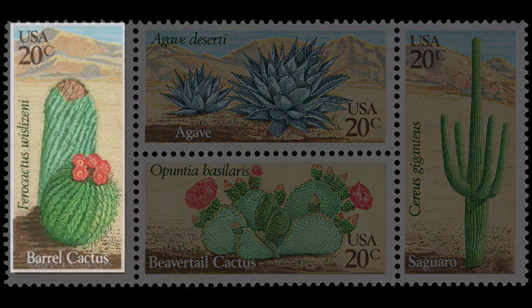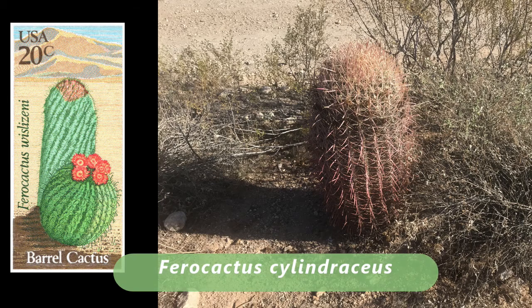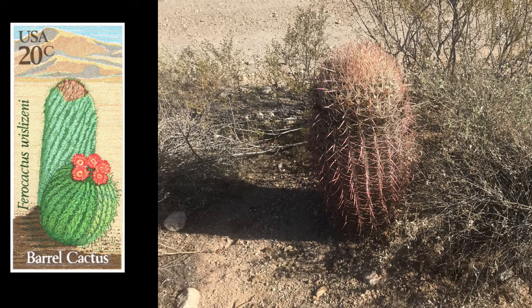The first of the stamps on the left features a fishhook barrel cactus, Cactus wislizeni. The fishhook name comes from the curved spines which can form almost a halo around the plant. They grow in full sun, and in addition to the spines, almost perfect protection against herbivores, they may help create a thin layer of slightly cooler air against the plant's skin during the hottest sunny days here in the southwest.